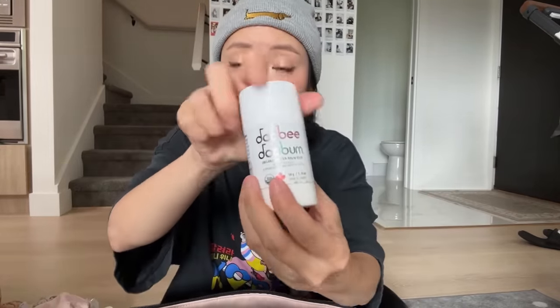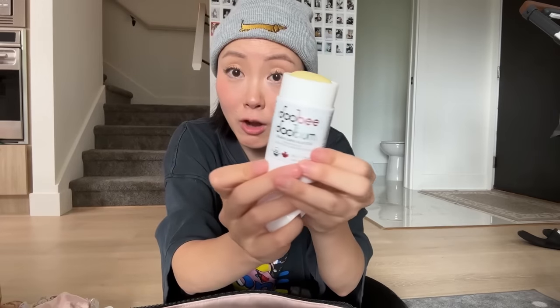I love this one just because it's a stick format, you know? So there's no messiness of using the fingers or anything like that. It's nice for on the go. It's really easy to apply. So we have a diaper bomb.